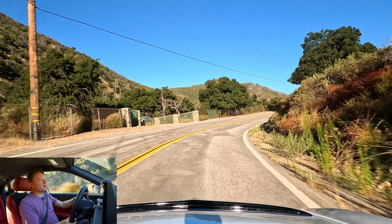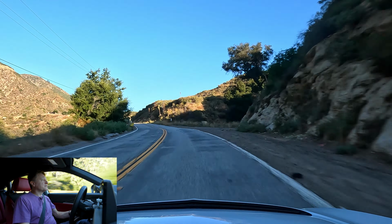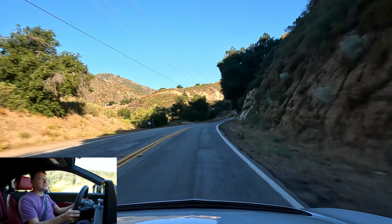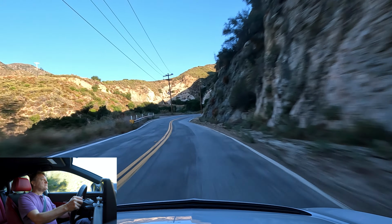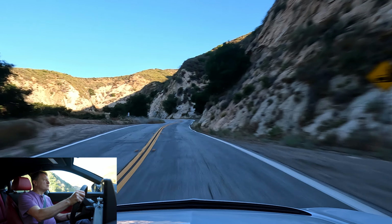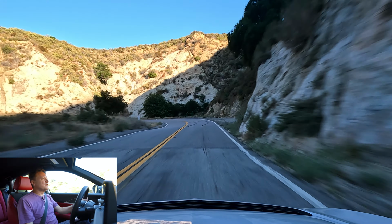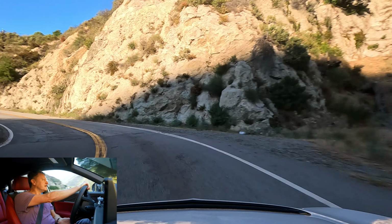So I've got it in Comfort mode now, and yes, there is a little bit more body motion, but I've also got more compliance too. And on a really bad surface, a bumpy canyon road like this, it's actually kind of where I want to leave it. Yeah, I get a little bit of float, but it's not like it's removing any amount of control from the vehicle. Again, these dampers are active, so it's going to basically firm up in the corners when it needs to.